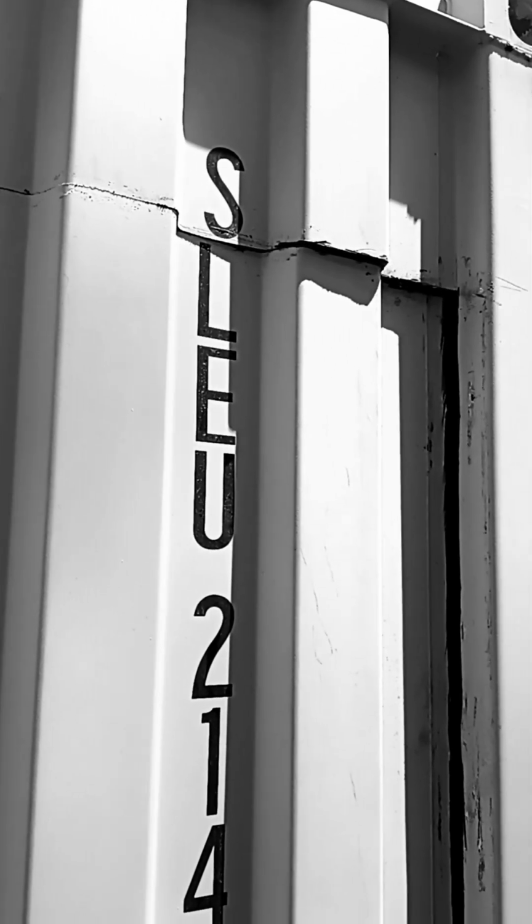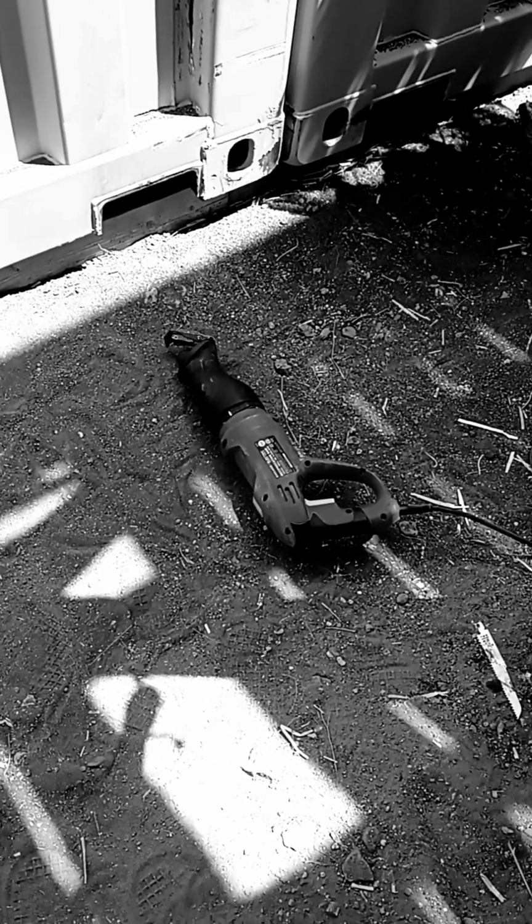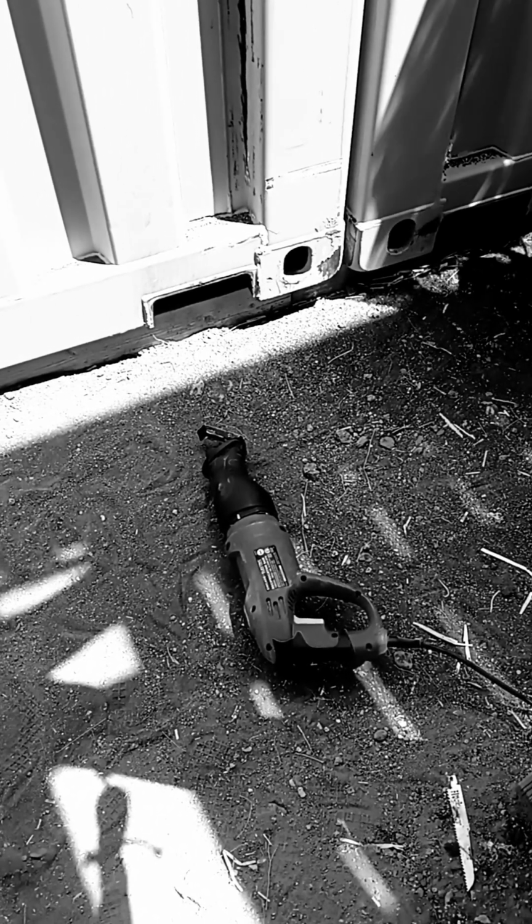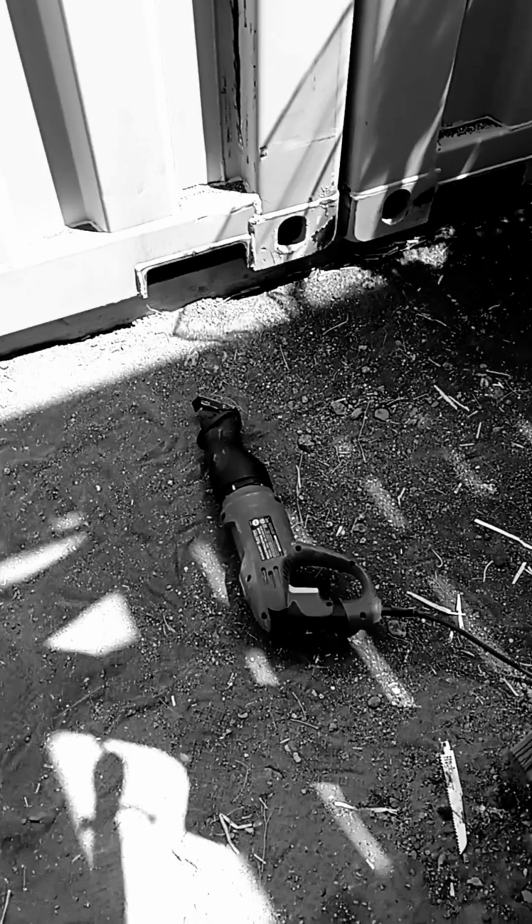Don't be fooled. There's a lot of videos telling you about these container homes, and they may be wonderful, but they're not easy. I just went through 6 angle grinder blades and I don't know how many, 5? Something like that, 5 or 6 sawzall blades going through this.